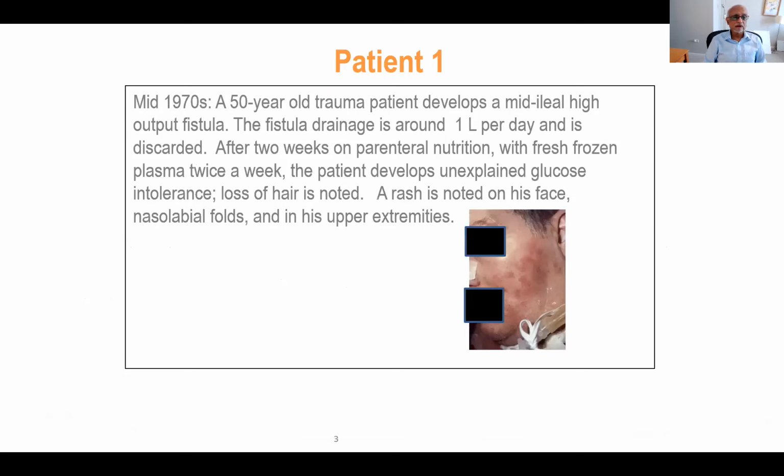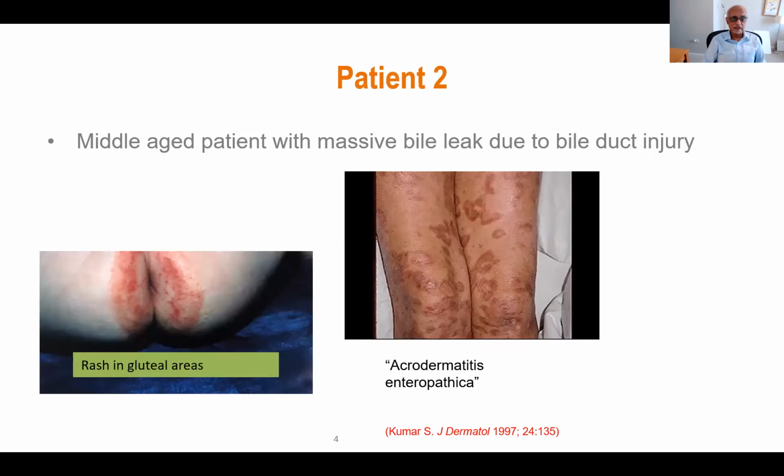Here is a slide way back from the mid 1970s. A 50-year-old trauma patient develops a high output fistula from the mid ileum. The fistula drainage is about 1 liter per day, and the nurses were discarding the fistula drainage without putting it back into the GI tract. Now, after 2 weeks of parenteral nutrition, the patient developed unexplained glucose intolerance and a loss of hair. Those days, we did not have intravenous micronutrients, especially trace elements. And therefore, we used to just use fresh frozen plasma 2 or 3 times a week. And a peculiar rash was noted on his face, nasolabial folds, and in the upper extremities. We know now this is typical of zinc deficiency.